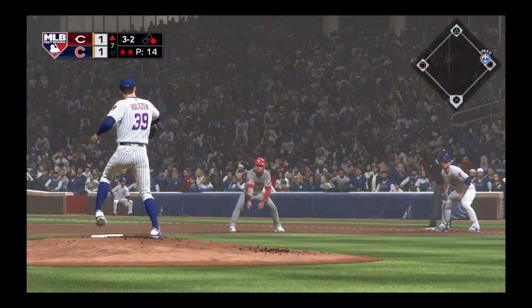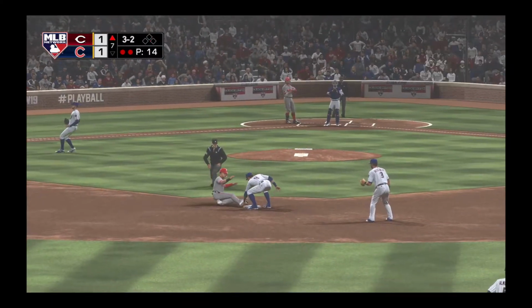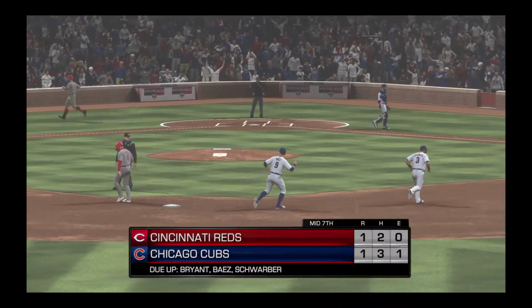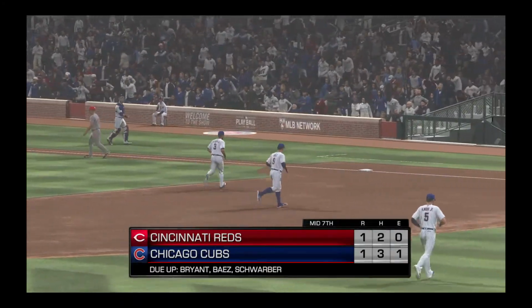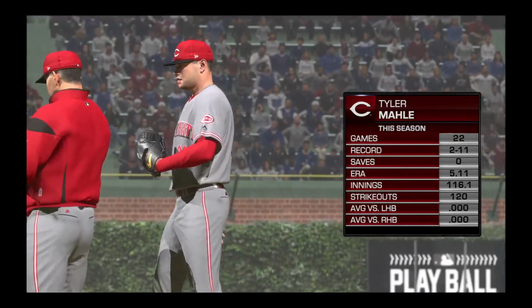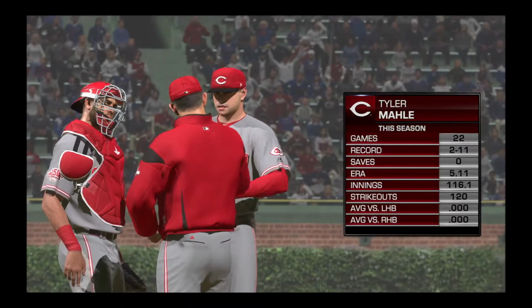All right, 3-2 count with 2 out. Oh, and he breaks, and they've got him picked off. And the tag is on him to retire the side. With the traditional 7-inning stretch. Gets the call from the pen to take over on the mound and start the home 7th. Number 30, Tyler Mahle.